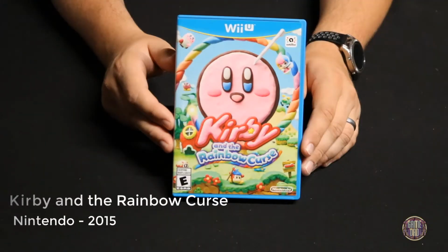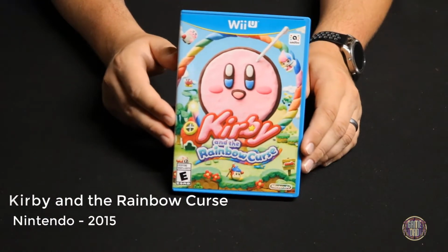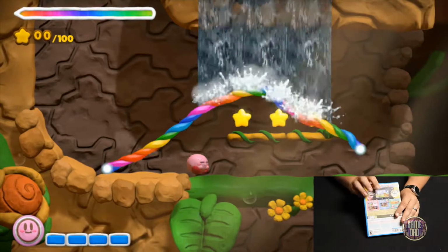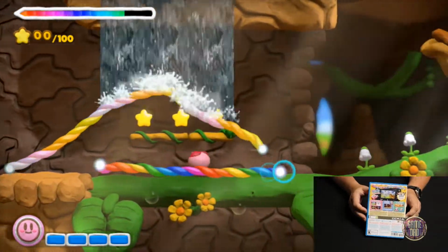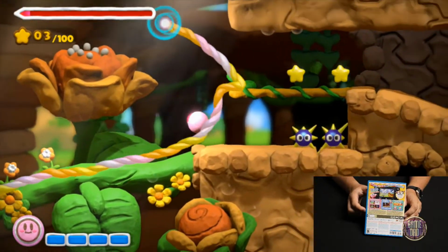Kirby and the Rainbow Curse was released by Nintendo in 2015 and was an interesting game in the franchise that really took advantage of the Wii U control scheme. Basic movement is controlled by the use of the Wii U stylus. This game also took an interesting approach to the graphical style of Kirby, giving it a claymation kind of feel to it.